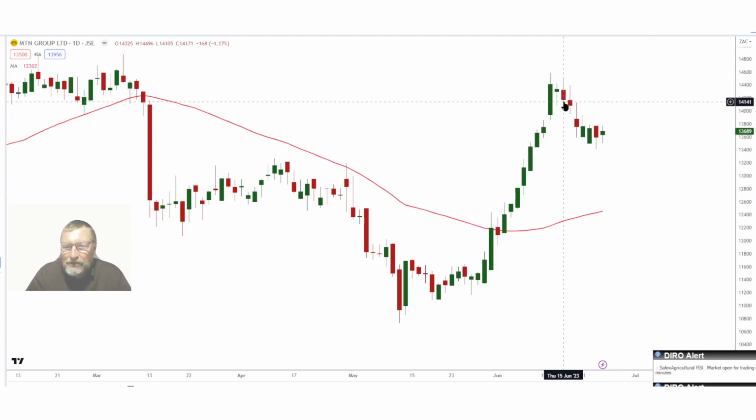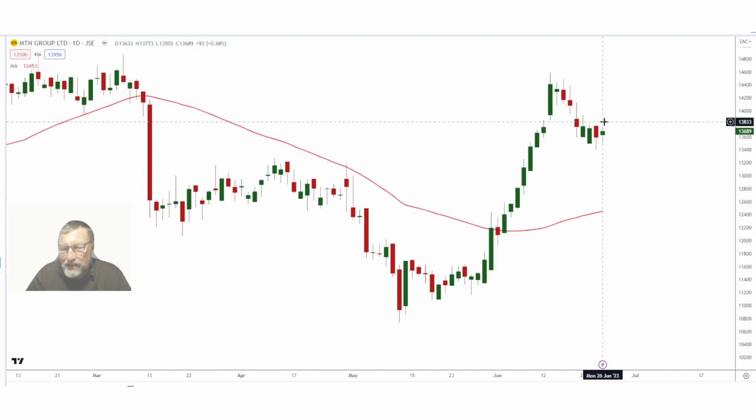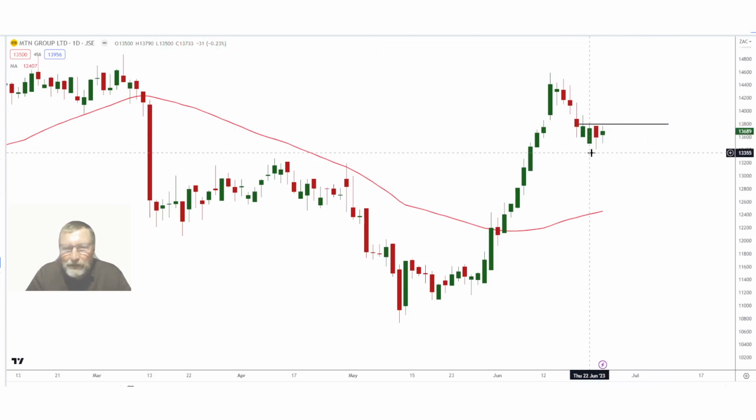And there you see the proper teardrop candle. And that usually signals a downtrend, and that's exactly what we're seeing here. And the momentum is now to the downside. So I will say that the momentum to the upside, and I know many of you will love MTN, will only start to continue if it goes above 137.90.